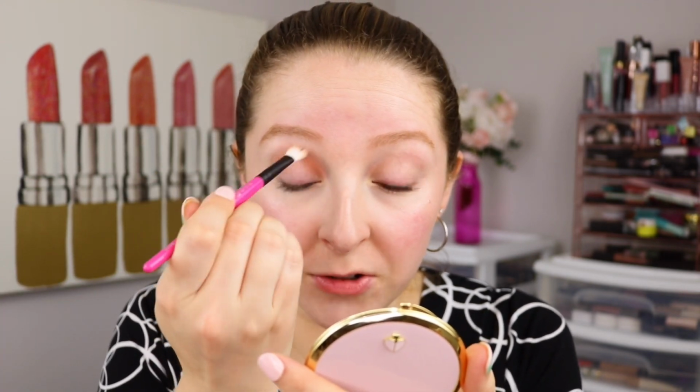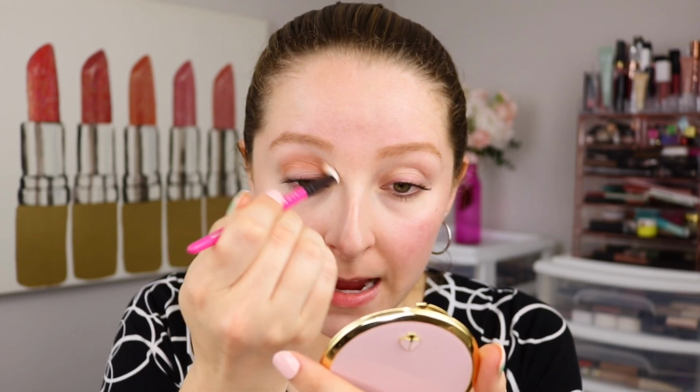And in this crease transition area, I actually really like that because usually I highlight the brow bone, but I'm just going right in with the crease shade here, but having that shine also kind of gives a little bit of that highlight effect. And it is giving me that kind of contour, dimension, transition effect that I like to use a brown in that area for.